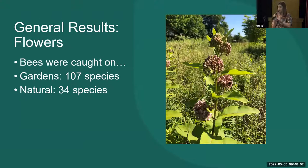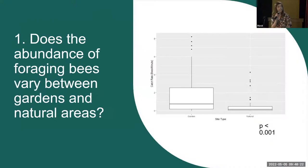So just generally looking over my flowers, I caught bees off of 107 different flowering species in the gardens, and then 34 species in the natural areas. There were a few more than that that I wasn't catching the bees on, but those are the ones that I actually caught them on at the 2 site types. So obviously there were a lot more flowers that the bees were visiting in the gardens.